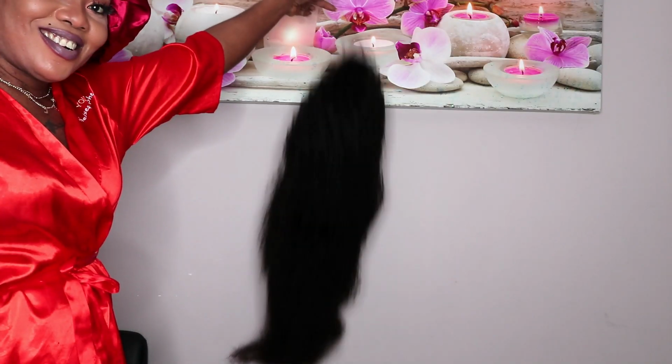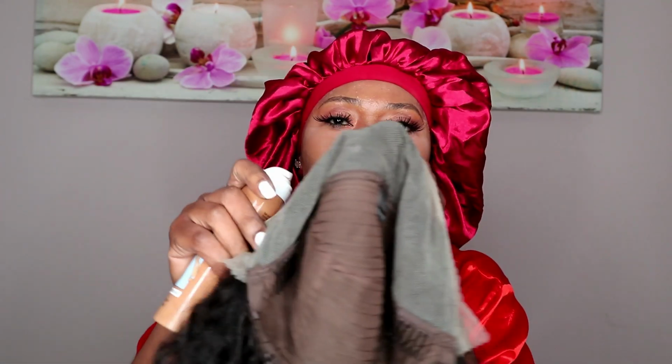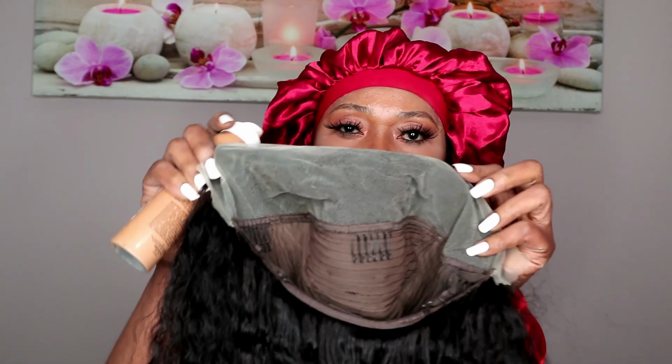Let me show you guys the full length of this. You can see this is the full length and it's very, very long. Being the lazy girl that I am, this is what I use. I'm just going to spray this all over the lace, then I'll come back to show you guys.